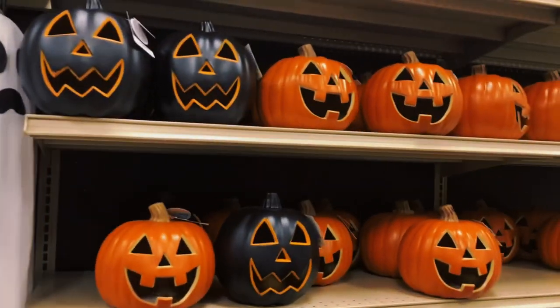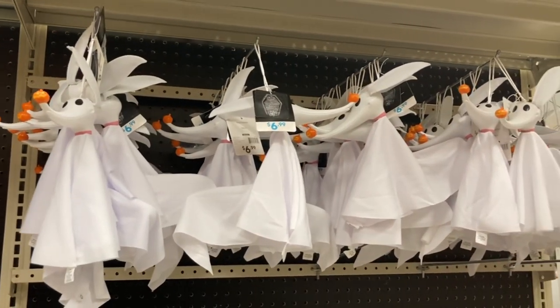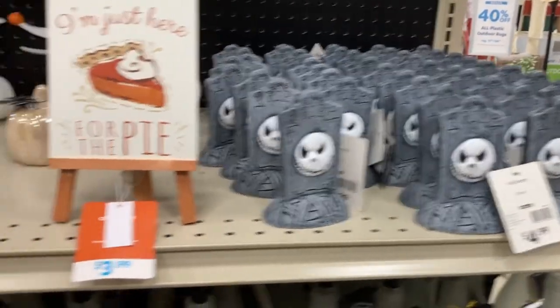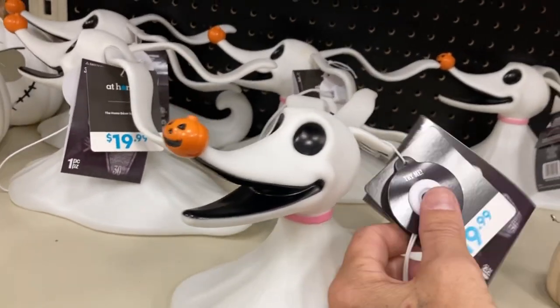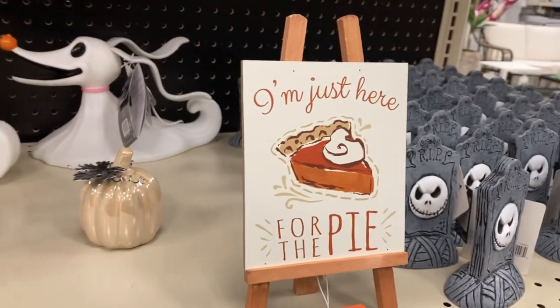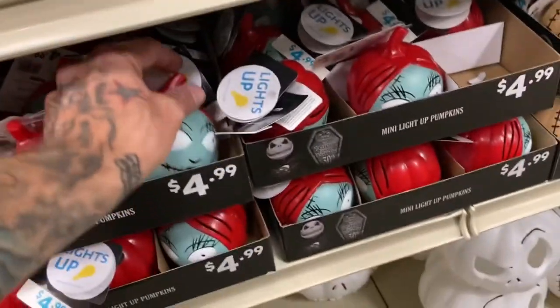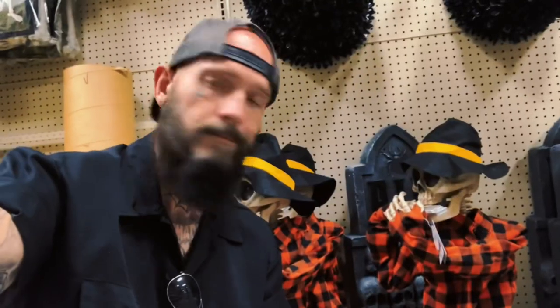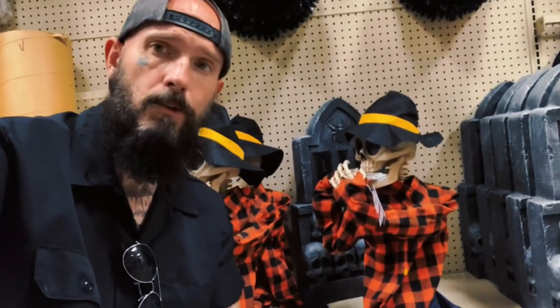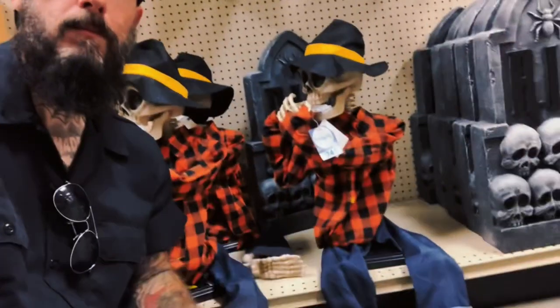Here's more of the little blow mold jack-o'-lantern faces. Looks like they've also got an entire section dedicated to Nightmare Before Christmas. Okay, he lights up. What does he do? Oh, okay, that's pretty cool. I'm just here for the pumpkin pie. So yeah, here's Sally down here. She also lights up. So I just saw this little guy here playing his harmonica, but of course he doesn't work either. He's animated, for $74.99. He's just sitting here chilling. He doesn't play his harmonica today.